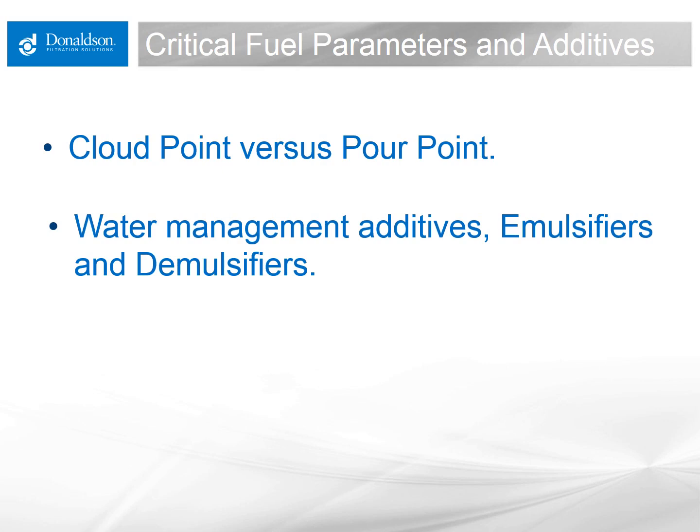There's another type of additive used in fuel called a demulsifier, and it does the opposite. It forces water out of the fuel to the bottom of the storage tank so that the fuel stays dry and clear and can be moved. Both are employed in different situations, and you'll see them both seasonally in different situations.